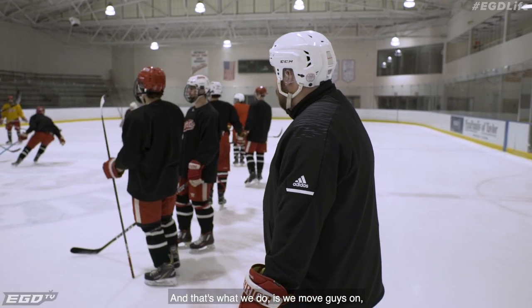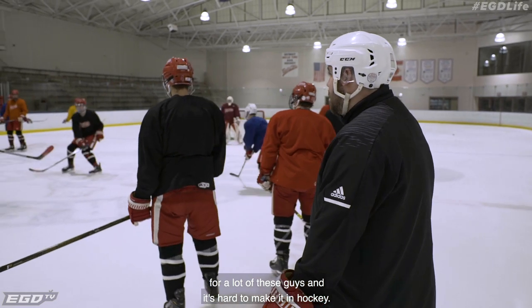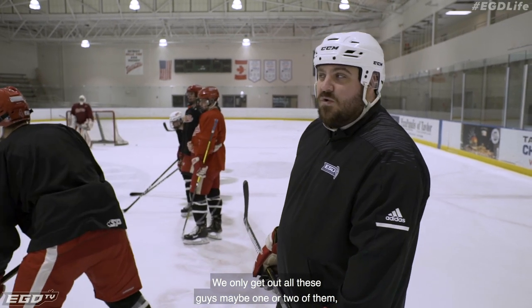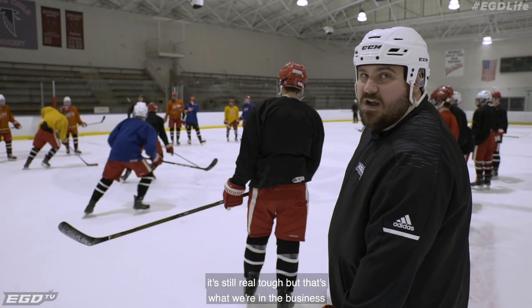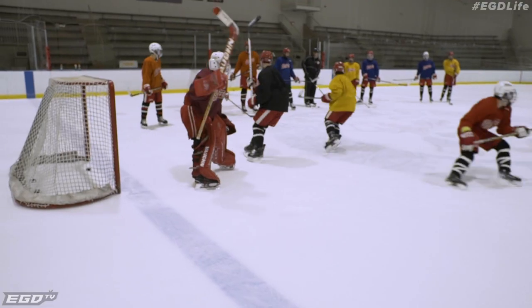And that's what we do, is we move guys on and we develop talent, and this is just the stepping stone for a lot of these guys, and it's hard to make it in hockey. Out of all these guys, maybe one or two of them, maybe three of them will play college hockey. Maybe only one of those guys plays pro hockey. It's still real tough, but that's what we're in the business of doing here at AAA Hockey, is moving guys on, getting them better.